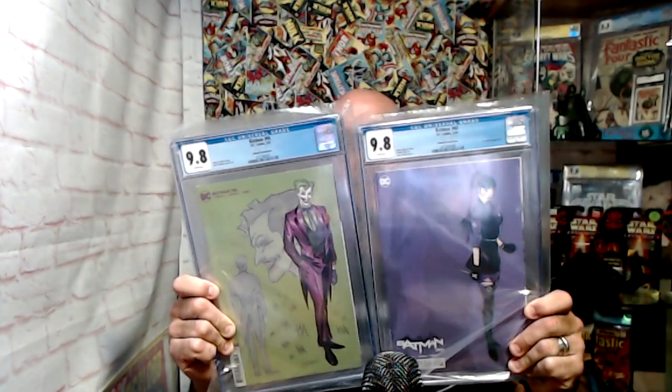Next one. This is the Batman 92, a Punchline appearance. This is the Jimenez variant. This is, I think, the designer cover, right? So we've got, I just ruined it. So where you have the Punchline and Joker together, you've got 9.8s, purple and green. Love it. No Harley in this, but there we go. 9.8s, Batman 95, 92. Very excited to have those.